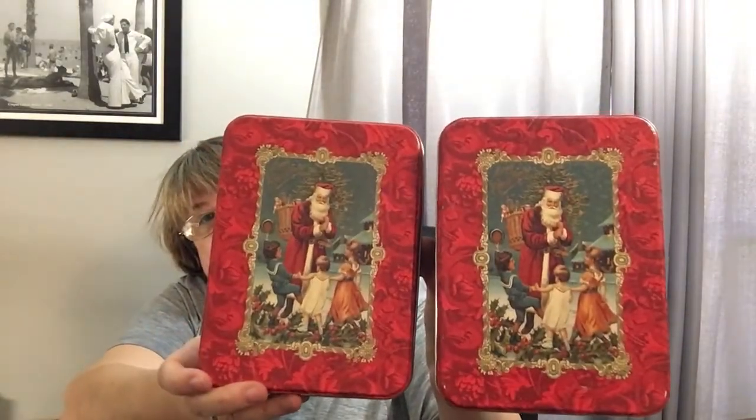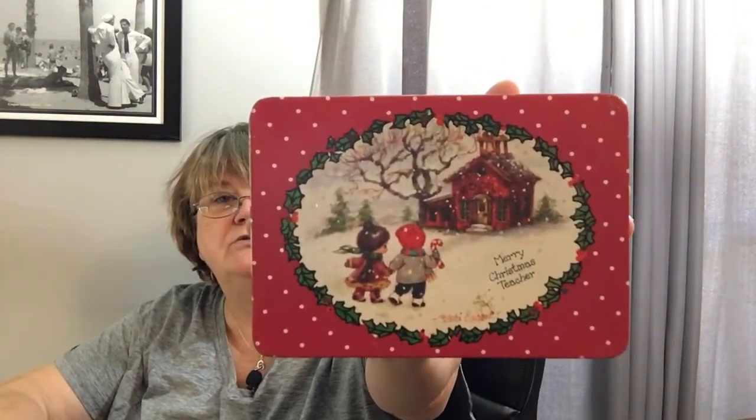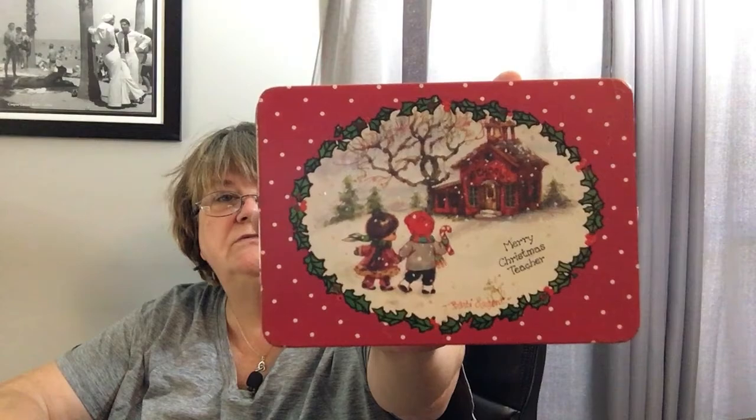Okay, this one's empty. This one has something in it. See, I have two of them exactly alike. This one has another tin inside of it. This one says Merry Christmas Teacher, and it is UNESCO Hong Kong. So it's a little bit older than these others.